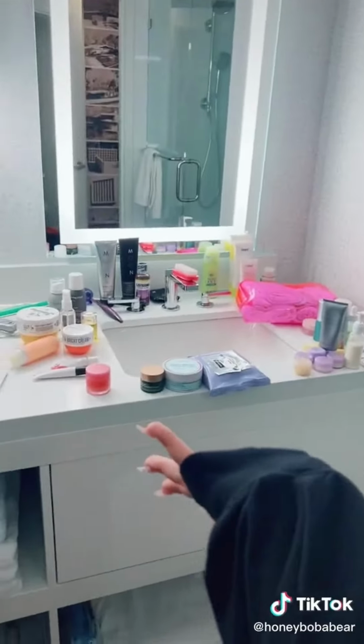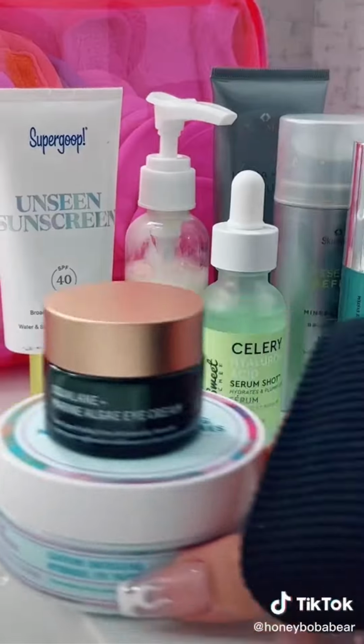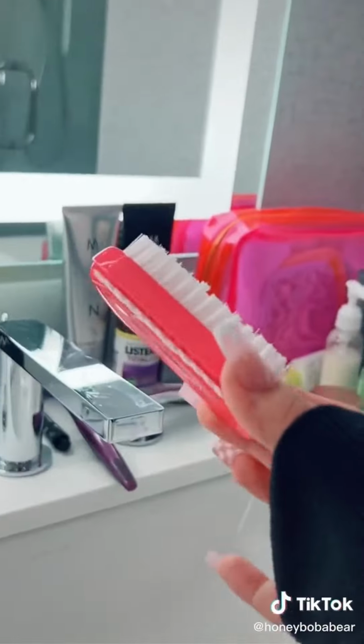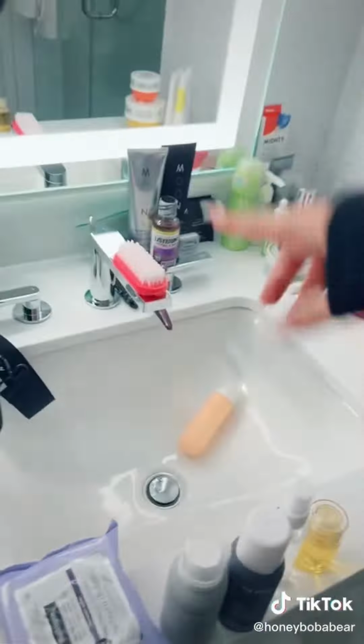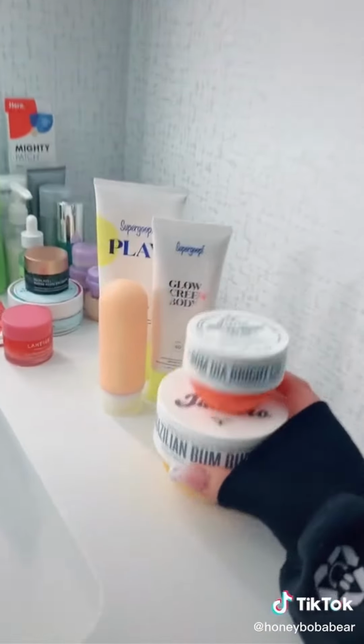Now I'm gonna organize the sink. Face towels and makeup erasers will go here. Skincare is going on this side too. Next, oral care like toothbrush, toothpaste, and mouthwash. Putting this nail brush right here. Makeup right here, and my hair stuff is going right here. I'm actually putting all the makeup removing stuff down. Body care like lotion and sunscreen is going right here.